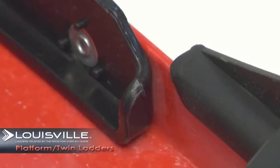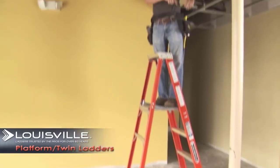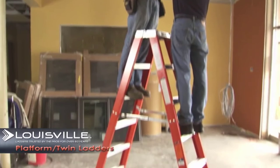Of course, the big sell for this model is how many sizes it comes in. Whether you need a step ladder to access your attic or if you are installing an air vent in a warehouse, there is a ladder for you.